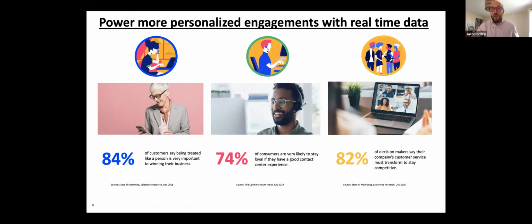Voice is still number one in the industry, but it's on the wane. Typically, when people do elevate to an agent, it's not my last resort if they can't self-serve it themselves. But when they come through, they want to speak to a human and interact like a human. That's why that is such a high number, and something you need to concentrate on as much as possible. And that kind of leads on to the second one that backs up the last one, which is consumers are likely to stay loyal if they have a good contact center customer experience, 74%. I think we can probably agree with that one.